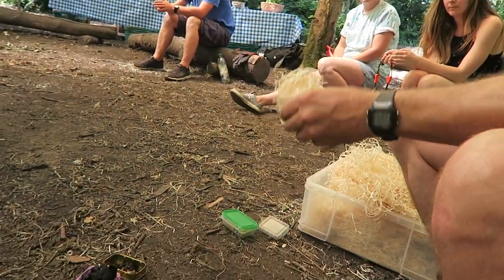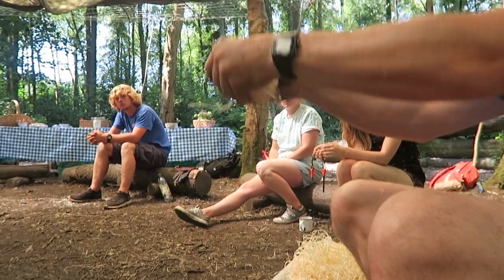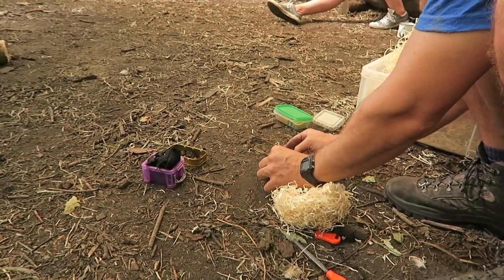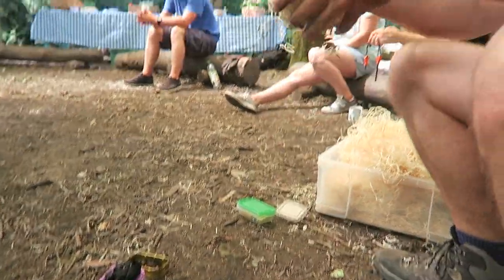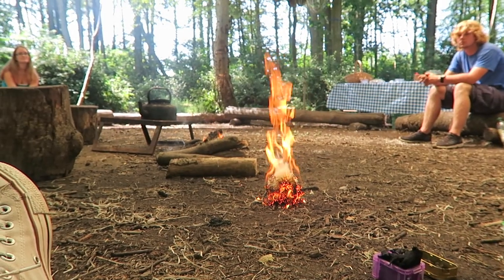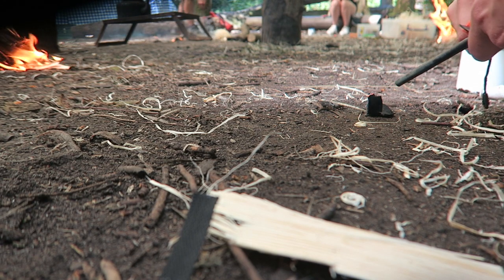You make your little bird's nest. You just keep sort of pinching it like this. Keep circling around until you've got your sort of donut shape. Very carefully, without burning yourself. Okay, that's ready to go, really. That's just going to set this light immediately. That phase of making the fire. So close it up a little bit. Well done.